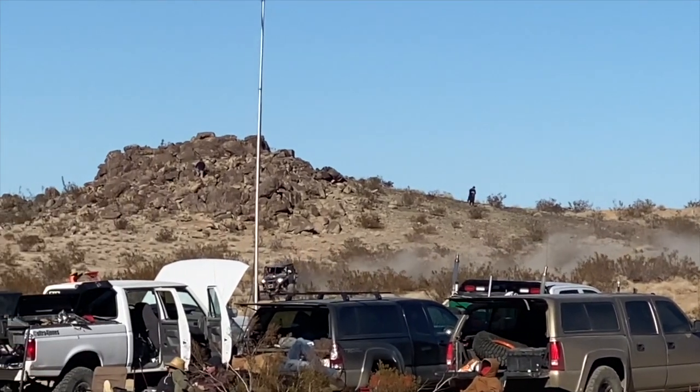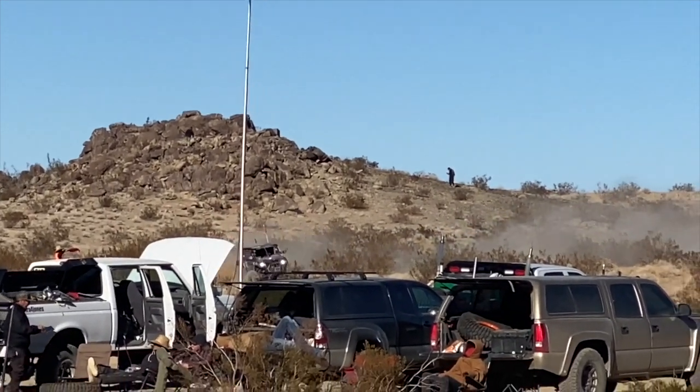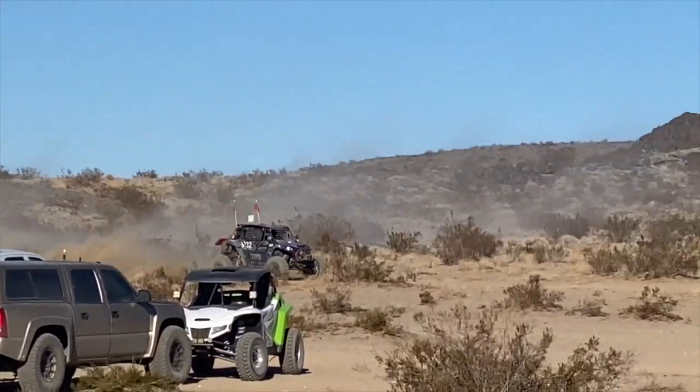Can you, there's a shifter table. Okay, we see you. We see you.